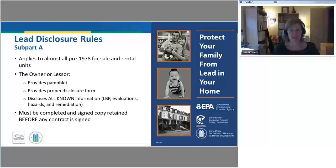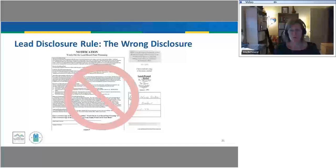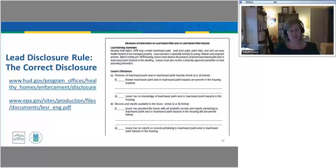So you see the blue pamphlet on the right side. That's Protect Your Family from Lead in Your Home. It does come in multiple languages, and there is an acknowledgement of receipt of that. So you'd want to have that acknowledgement of receipt that the household received that pamphlet. You'd also want to have a copy of the disclosure notice with the appropriate signature. Remember, this was the proper disclosure notice. And you'd want to have copies if there were any known hazards or if there had been reduction work completed. You'd want to have copies of reports and information about that to accompany the disclosure notice.